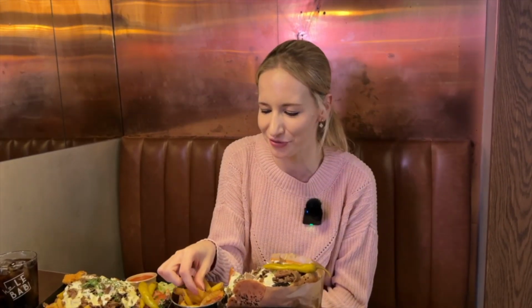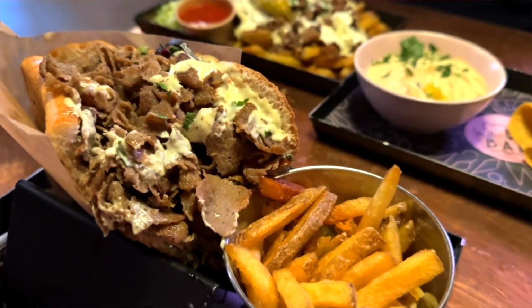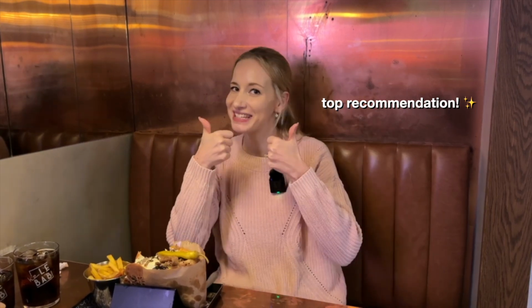Wow, that was absolutely delicious. And the fries, they are insanely crispy. Cheers! This will be the perfect bite. This is my top recommendation. This is a place that you need to visit if you're coming to Stockholm anytime soon. You need to try out the Swedish style kebab. Cheers!